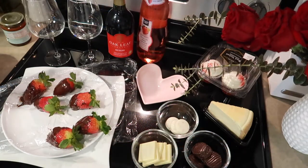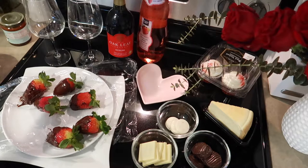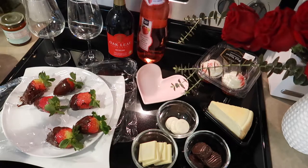And so now I'm doing the chocolate covered strawberries. The strawberries I got are from Trader Joe's. They were huge, and so they are just fighting me back when it comes down to dipping them in the chocolate. I've hand dried them, I've done everything. I'm gonna pop them in the freezer, let them chill, and then we'll come back to doing the platter, okay? See you in a little bit.